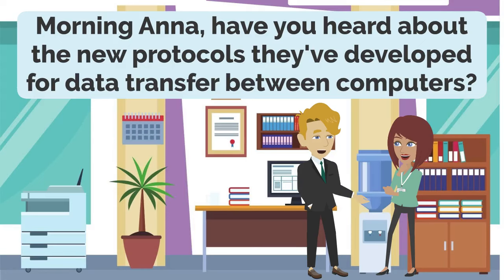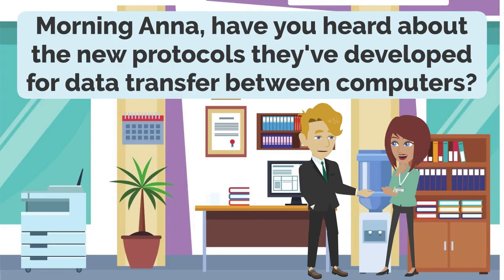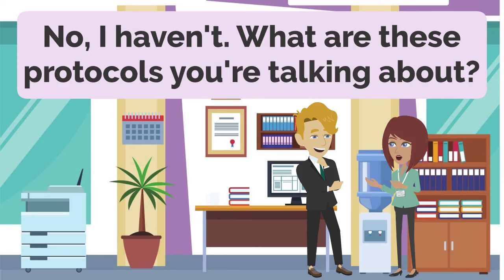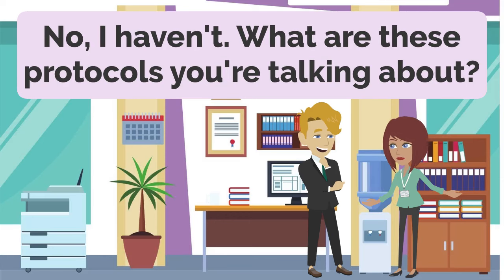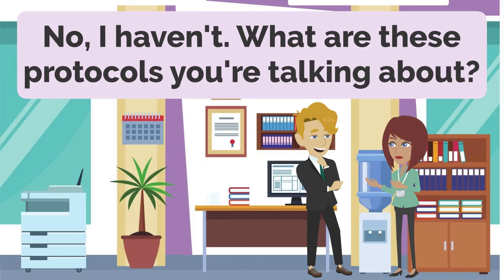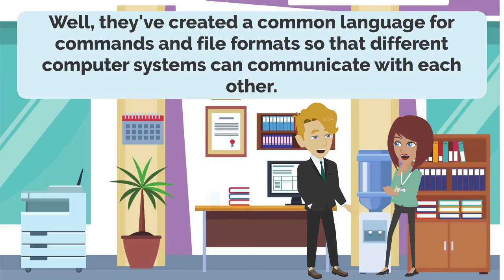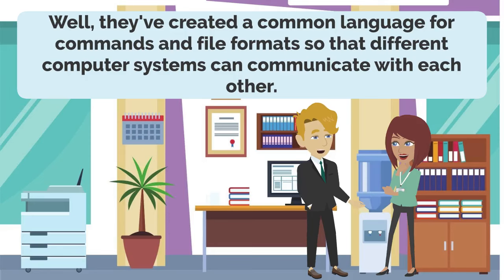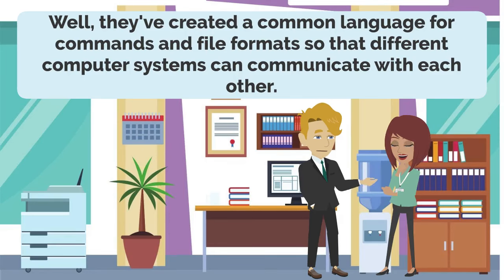Morning Anna, have you heard about the new protocols they've developed for data transfer between computers? No, I haven't. What are these protocols you're talking about? Well, they've created a common language for commands and file formats so that different computer systems can communicate with each other.